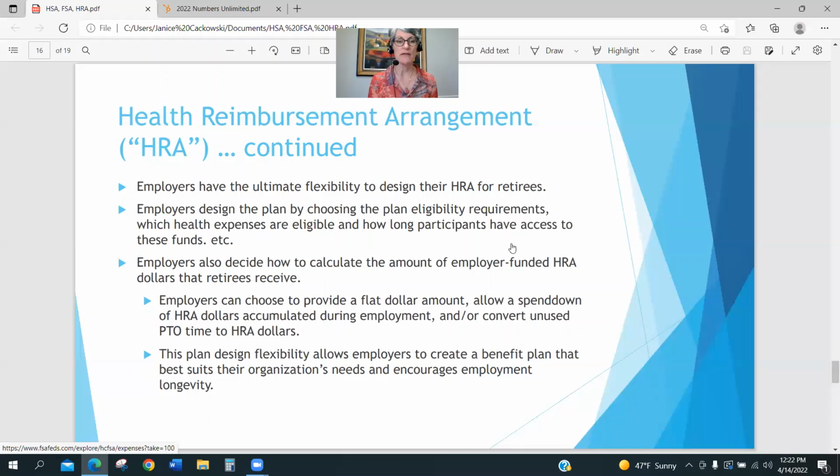They can choose. The way I've seen it, Medical Mutual is a local company that offers a health reimbursement arrangement, and they put a certain percentage of an employee's income into their HRA every year while they're employed, and then it builds up a fake account. It's not like there's money sitting there waiting for Mary Jane to jump in and grab the money. It's money that they say, we promise that we will reimburse you for medical costs up to this amount for a certain period of time once you're retired.